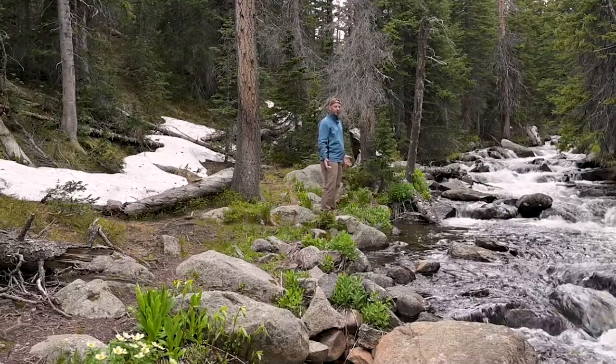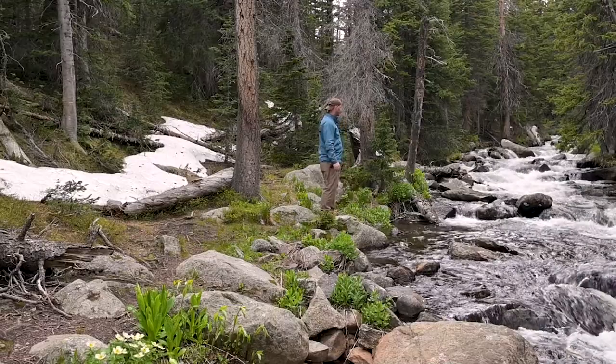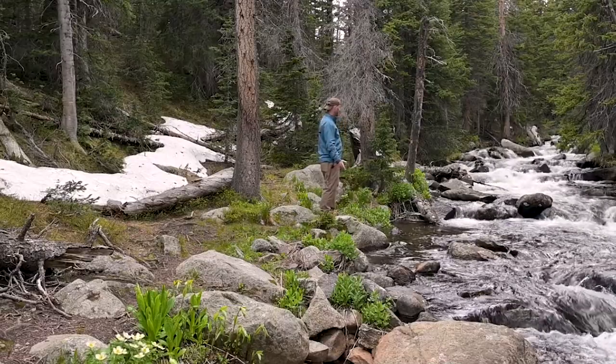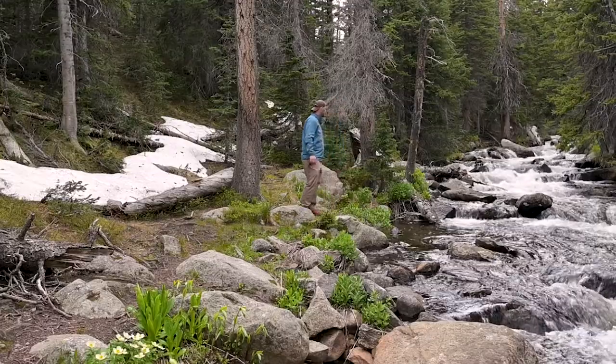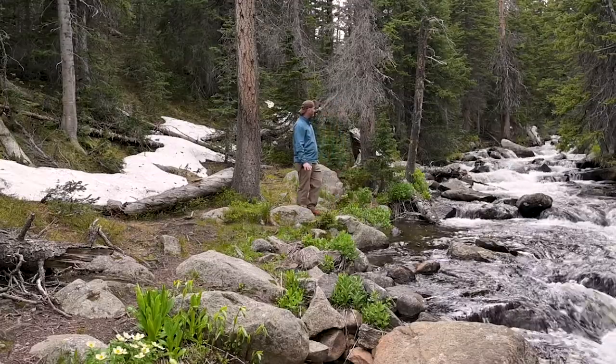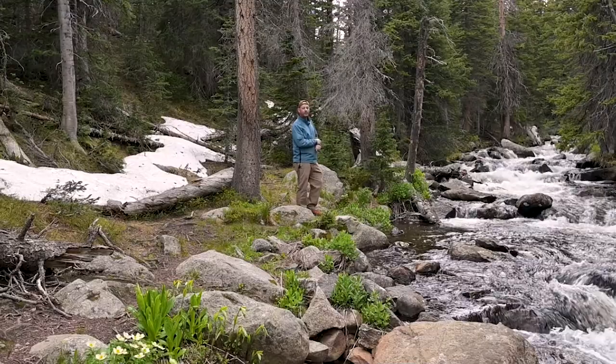Long exposure, we'll see how it comes out. We'll actually see if you can even hear me right now. It is so loud. But that is so cool. That's why I love Colorado.